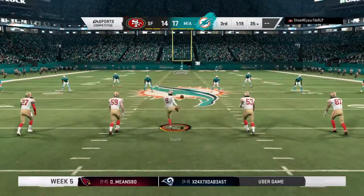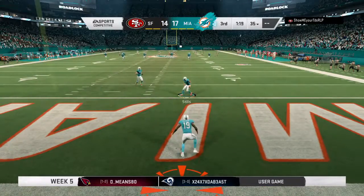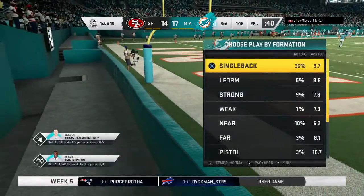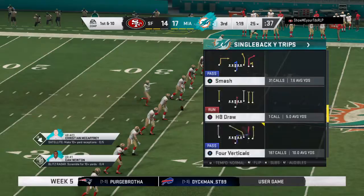After the touchdown, it's Robbie Gold now to kick it away. And that'll carry over the back line of the end zone for a touchback.